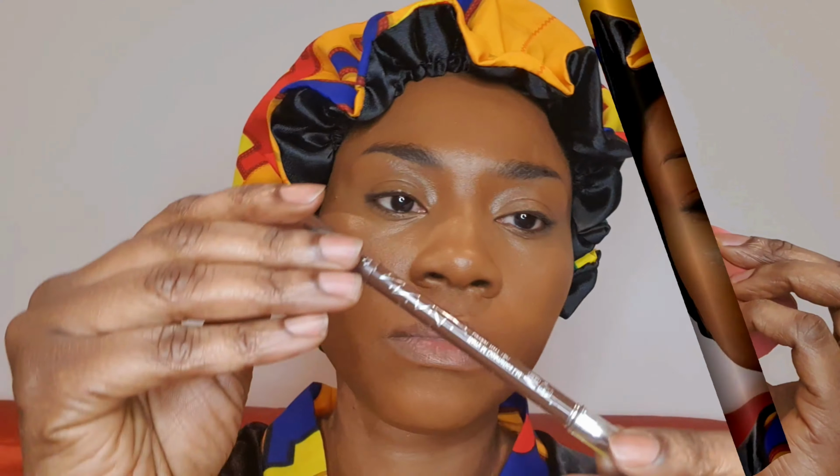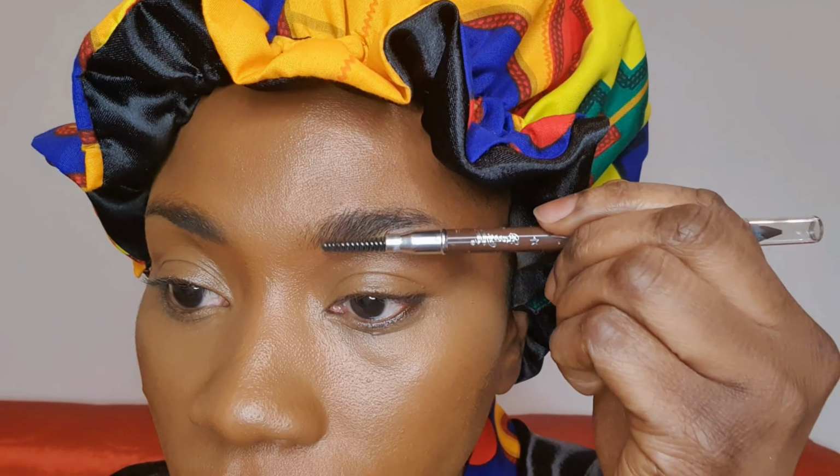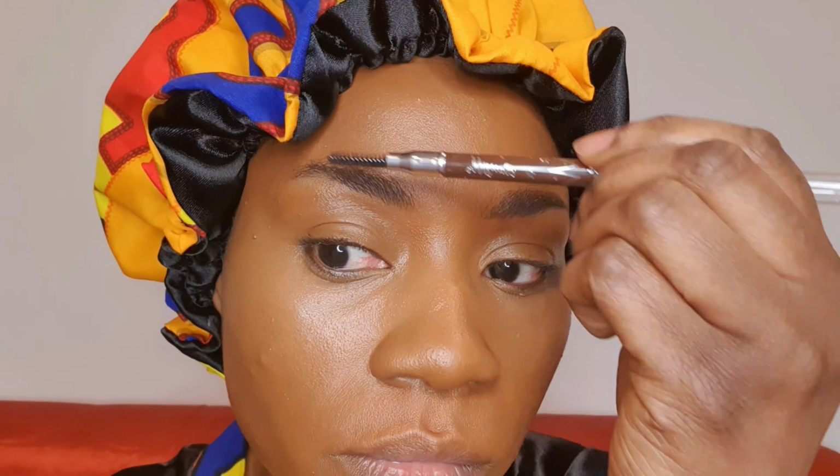We conceal those areas just to bring some light onto the face, just to lift the under eye and, you know, where your light hits the most when you turn, those high points of the face is where you put those. Just going to do my brows with my Wow Brow from BarryM Cosmetics, and that's the pencil and brush.